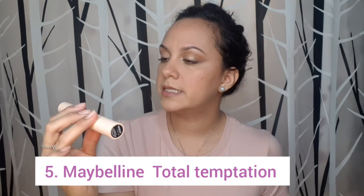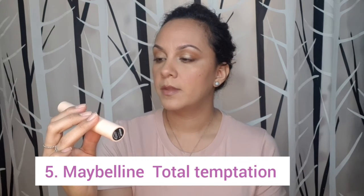Currently I'm using this one here, the Total Temptation Deep Cocoa mascara. This is not waterproof and is in the color brown. Why brown? Brown for me is softer. It gives you a more natural look. When I'm going out, I usually use black, but for my everyday, just to make me look a little bit more put together, I like to use brown for the regular basics, and it really makes my lashes look longer and fuller.